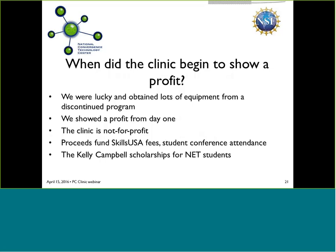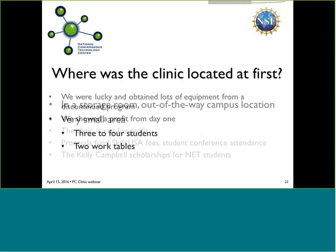But the key component, and this was a brainchild of my colleague, Mr. Gibo, was to put together a scholarship program and name it in Kelly's honor. And so top-ranking students in the network hardware program each semester, if you're at the top of the class, you get a $500 scholarship. So very nice kind of a perk, a nice thing to do. So next slide, please.